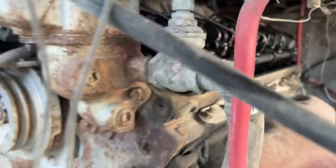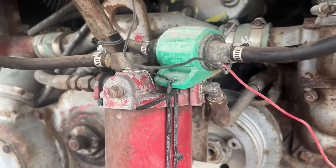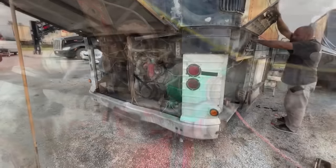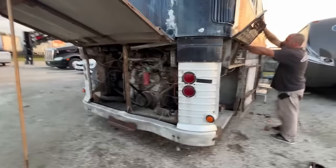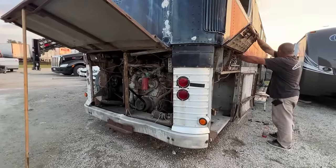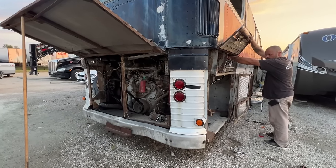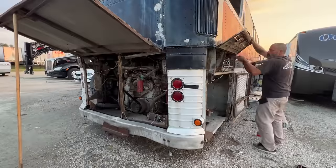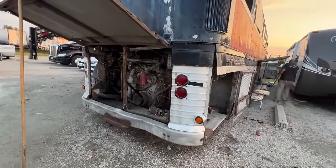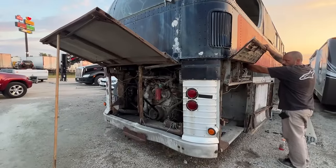Okay, we can put the valve cover back on. Yeah. Now I got a little confused. Okay. Yep, I can feel it running here. Okay, fuel pump on. Clear.